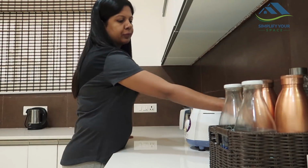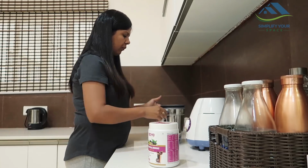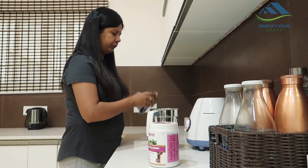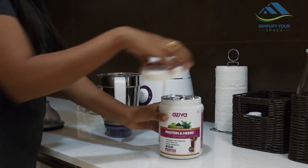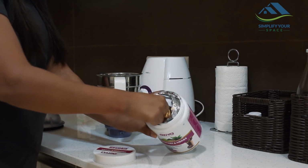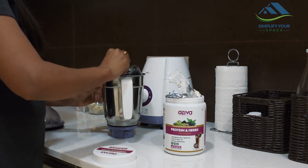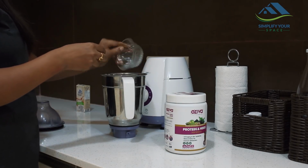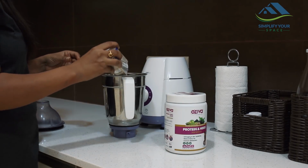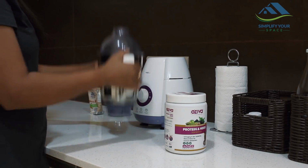Now around 6:50 a.m. I will go back to the kitchen and prepare a banana protein smoothie for myself. Having something 30 to 45 minutes before workout is very important, and I start my day with something healthy and nutritious. I don't like to start my day with tea or coffee. To make the smoothie, I add 1 cup of OZiva chocolate protein powder, 1 banana and 300 ml of almond milk. This 1 cup gives me 35 grams of protein.